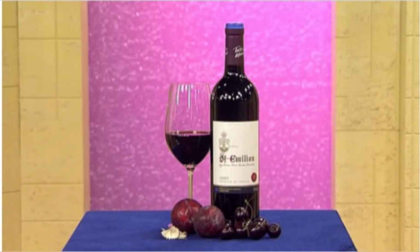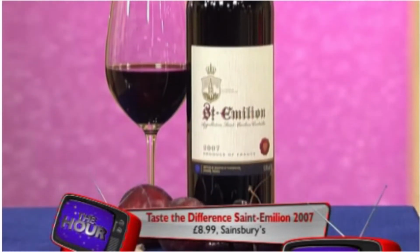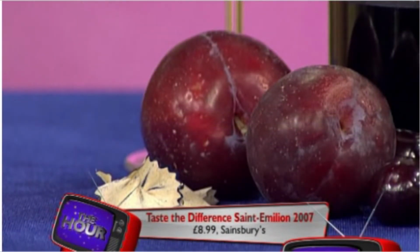Final one, we are in Bordeaux now, the kind of home of the Merlot grape. And this one comes from Saint-Emilion. It's the Sainsbury's Taste the Difference Saint-Emilion 2007, and it's £8.99 in Sainsbury's. Now, this comes from Saint-Emilion, which is the right bank of Bordeaux. You hear people talking about left bank, right bank. Now, that's a literal thing.